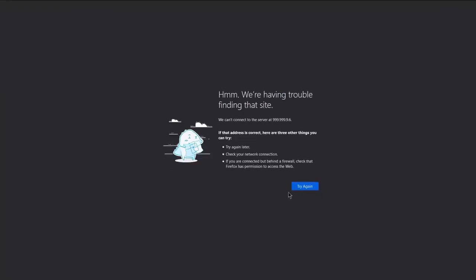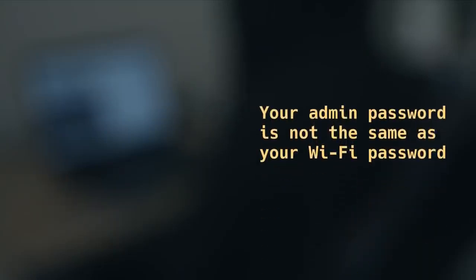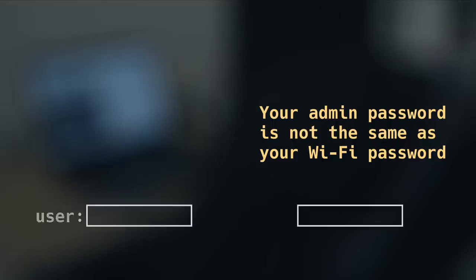It will ask you for an admin name and password. This should be the default password that is displayed on your router or on a sticker that has your Wi-Fi's name and password you use to connect to your Wi-Fi network. Beware that the admin password is not the same as the password you use to log into your Wi-Fi. Hard guess is that your router's admin name and password will be admin.